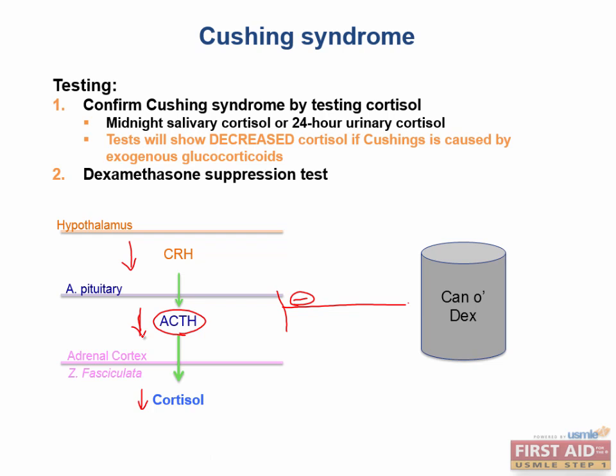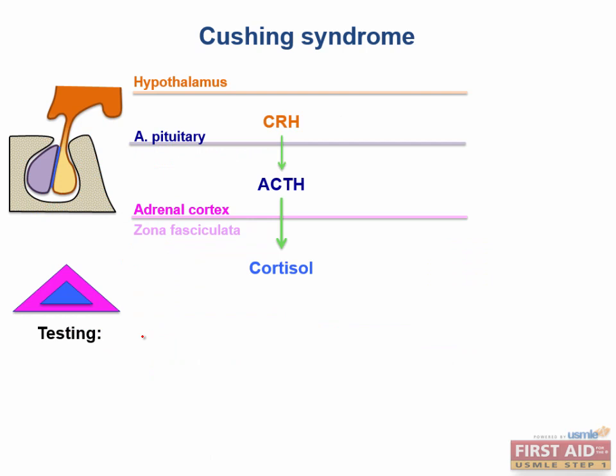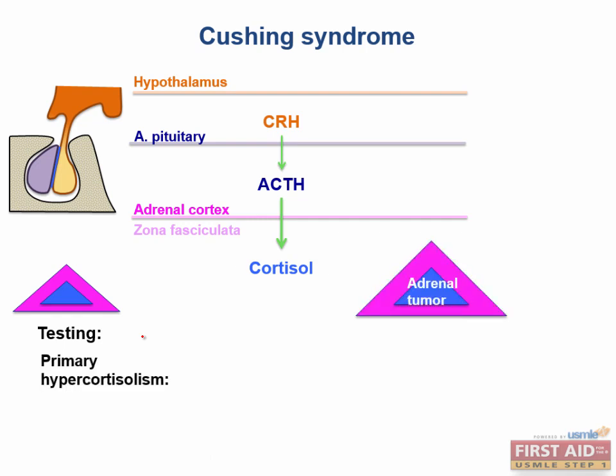And based on the response to the dex suppression test, you can tell for the most part who's responsible for the increased cortisol. A positive response to the dex suppression test basically implies that if you give someone dexamethasone, their ACTH drops like it's supposed to. Different types of cortisol increasing tumor are variably responsive to dexamethasone suppression. An adrenal tumor that's constantly secreting cortisol is probably the simplest scenario. What do you think ACTH is going to look like? Even if you have no dexamethasone, the increase in cortisol is going to suppress ACTH.